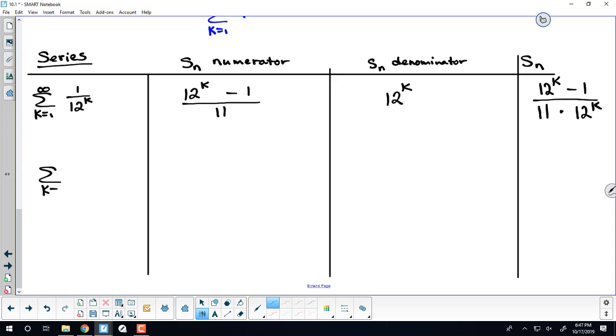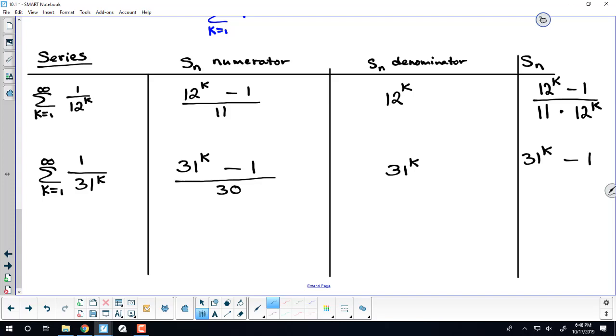So how about the sum from 1 to infinity on 1 over 31 to the k? What would the explicit formula for the nth partial sum look like? We can write out the numerator, or the denominator again would just be 31 to the k. The numerator is 31 to the k minus 1 all over 30. So the formula for the nth partial sum is 31 to the k minus 1 all over 30 times 31 to the k.